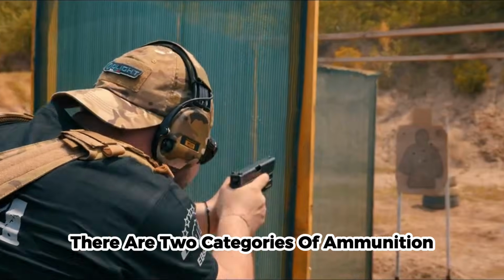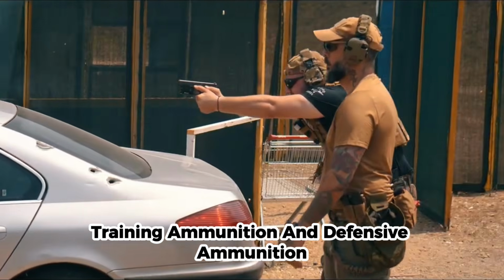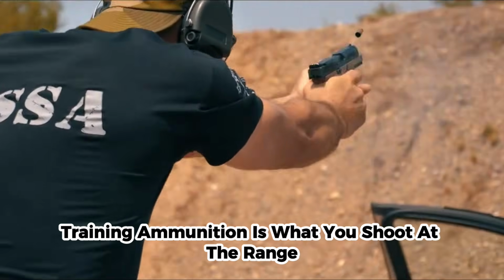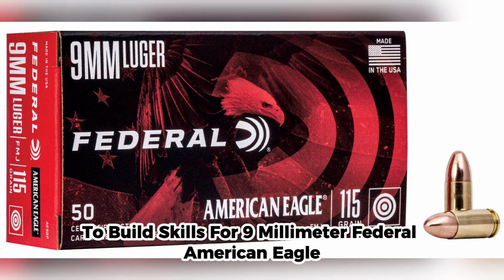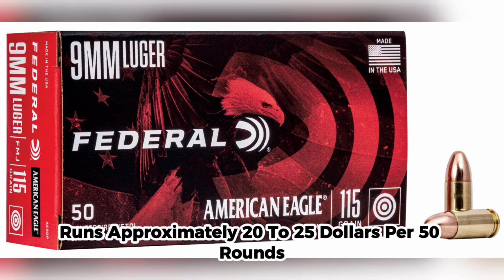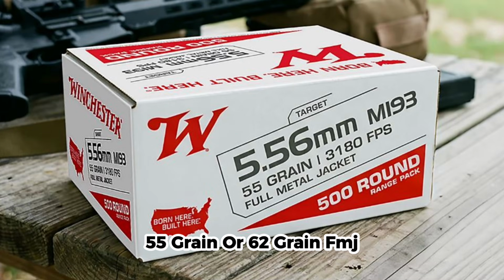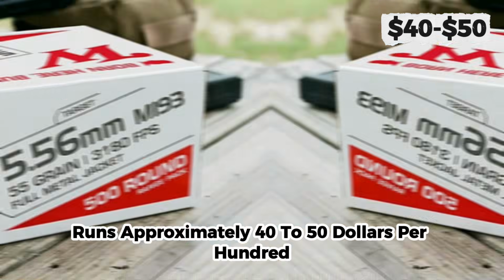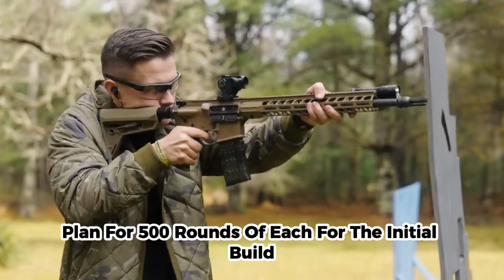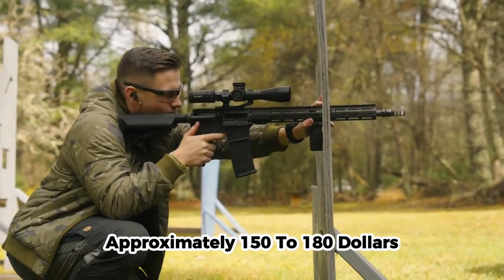There are 2 categories of ammunition you need to think about separately: training ammunition and defensive ammunition. Training ammunition is what you shoot at the range to build skills. For 9mm, Federal American Eagle 115 grain FMJ runs approximately $20 to $25 per 50 rounds. For 5.56 NATO, Federal American Eagle 55 grain or 62 grain FMJ runs approximately $40 to $50 per 100. Plan for 500 rounds of each for the initial build budget. Training ammunition budget, approximately $150 to $180.